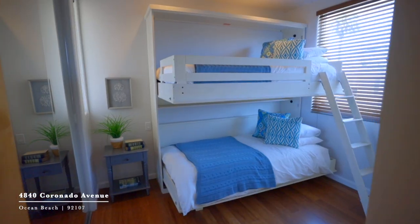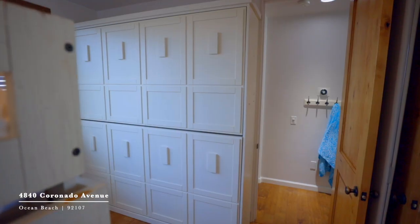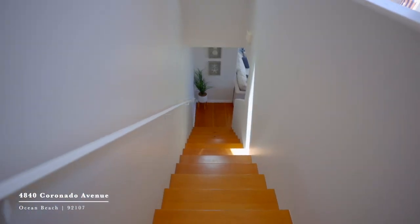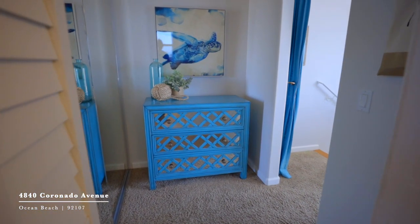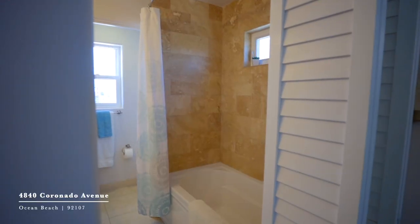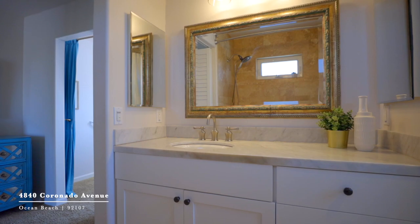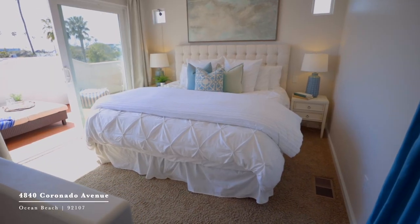There is room for all of your surfboards and toys in the garage in addition to parking. To the south, you have ocean and palm tree views over Sunset Cliffs. To the north, you have views of the ocean, night lights, and SeaWorld fireworks.